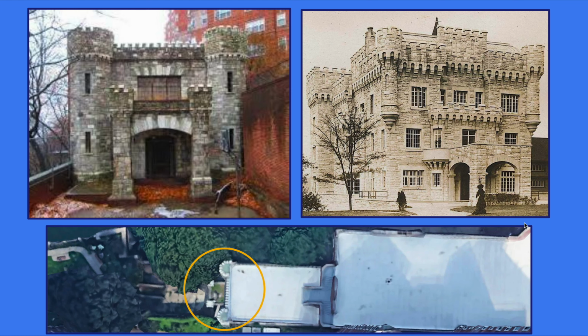The mostly underground parking garage at Castle Village has a pedestrian entrance on one side, which you can see from above in the lower photo circled in yellow. The face of that entrance is photographed on the upper left. Some people like to say that this was the original porte cochere from the castle, but looking at these photos side by side, that doesn't seem to be the case. It is highly possible that the material for the pedestrian entrance was repurposed from the castle demolition.